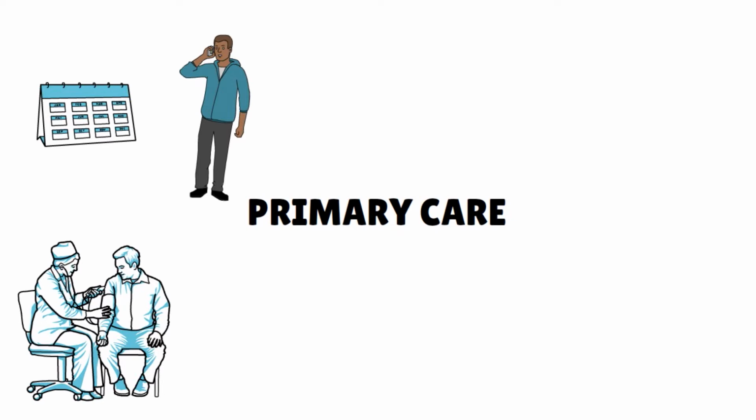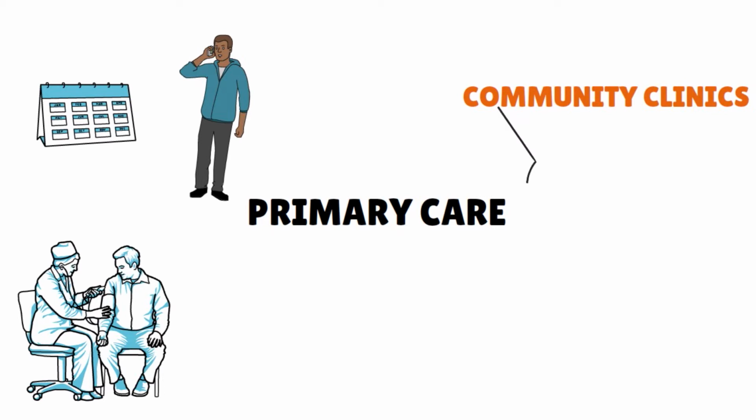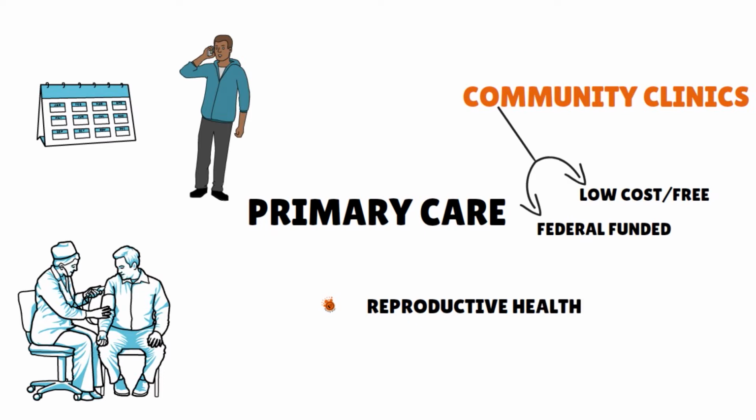One thing I want to say here is that you have to think about community clinics also, because some health clinics receive federal funding and provide low cost or free health services. The most common medical services provided by these clinics include things like reproductive health care, for example, STD testing, contraceptives, and mental health care. So things like depression and anxiety.